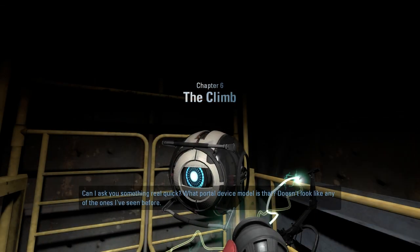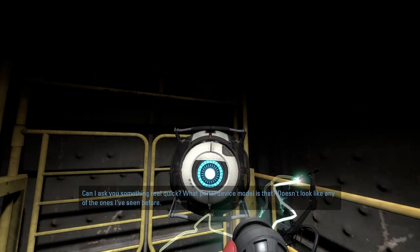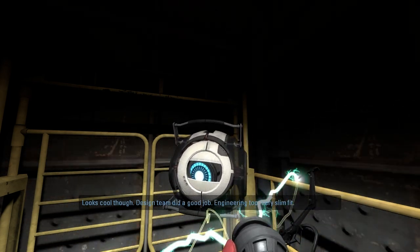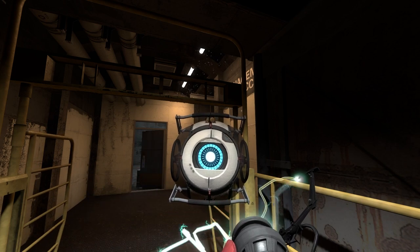Can I ask you something real quick? What portal device model is that? Doesn't look like any of the ones I've seen before. Looks cool though. Design team did a good job. Engineering too. Very slim fit. Yeah, I like it. It's pretty cool.